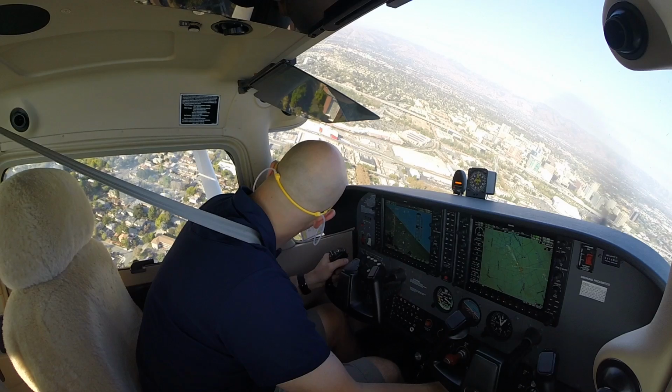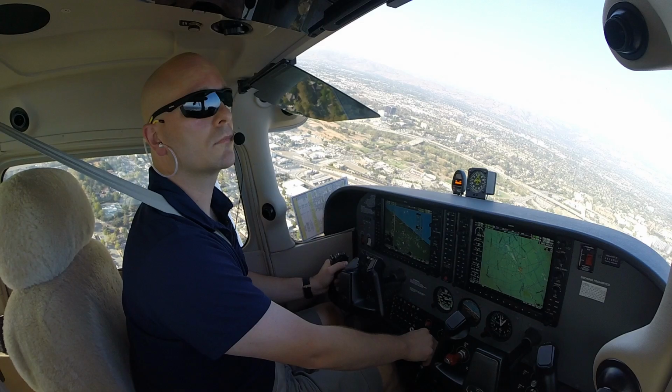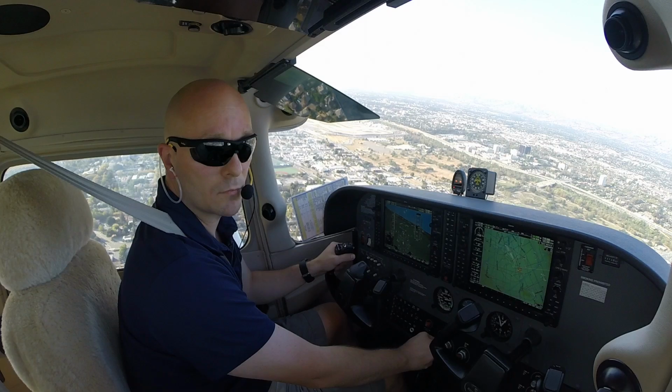Southwest 3668, the Skyhawk has you in sight as well. He's turning 1 mile left base. Okay, we don't see him. We'll look. Southwest 3668, we're at final approach speed. Thank you very much.